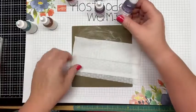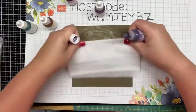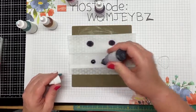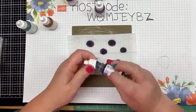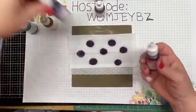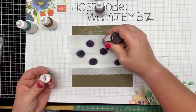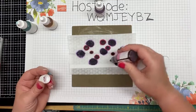But what you're going to do is take your re-inker and put a dot down here or there randomly. You could do this with any colors, any of your stamp sets that you want to use. So I'm going to set the Gorgeous Grape aside so I don't reuse that. And you don't want to put them on top of each other because that's going to muddy up your image. So you just want to fill in all the white spots, I guess.